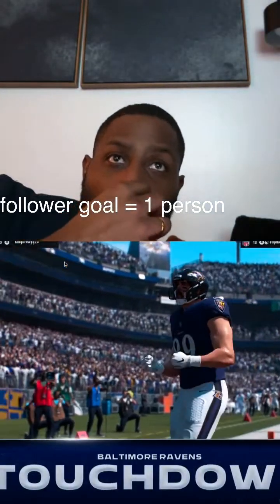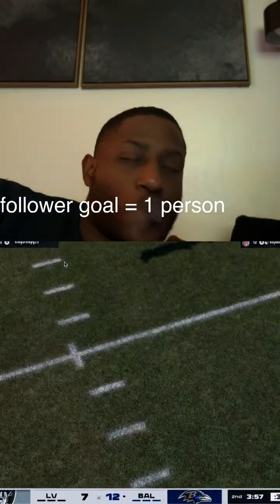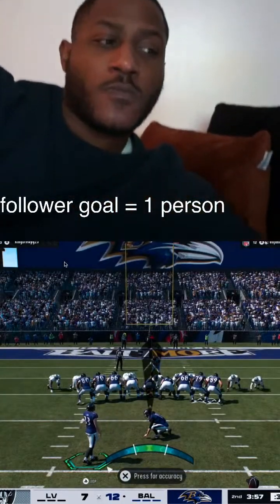They'll throw for it. And that is Cox. Touchdown, Baltimore. The Ravens take a 2nd quarter lead. Mark Andrews with the touchdown.